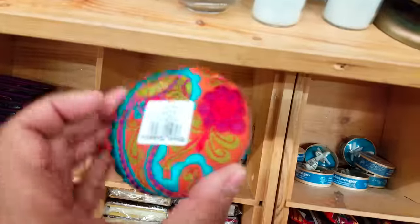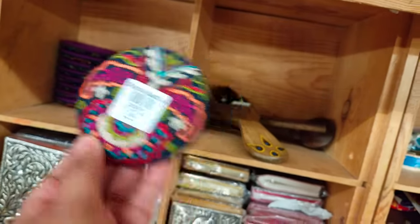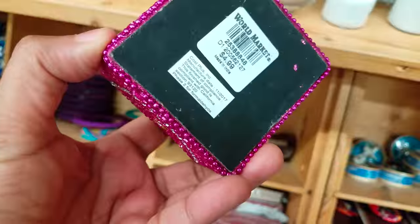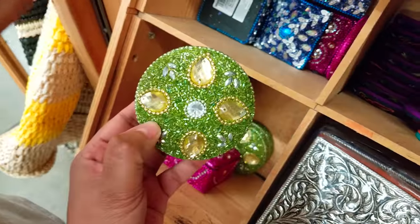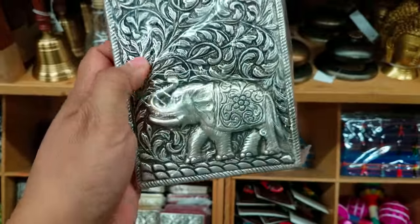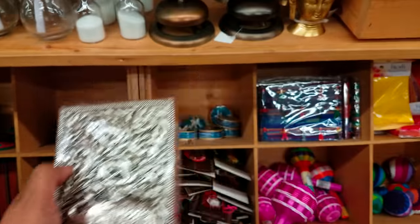$3. Cool. And I think there's another pattern. Look, people write on these. Oh, look at this little jewelry box right here. $5. And they do have tin with beads on top. This is a green one. Really neat looking. Is this note cards? A journal. $13. Look how cool that journal is. Right? That's $13. And then they have another pattern.